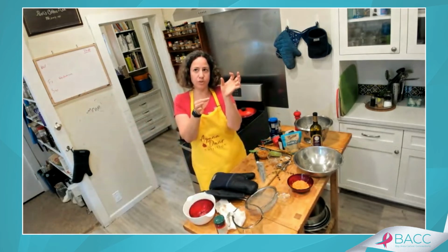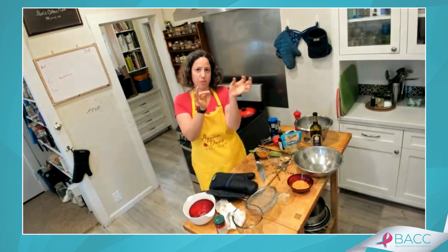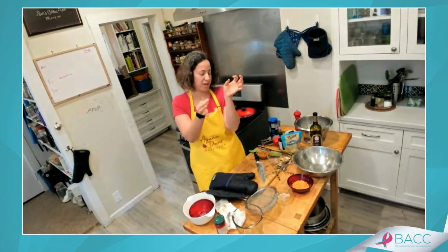A teaspoon of dried turmeric is about equal to a tablespoon of the fresh root. So either a teaspoon of dried or a tablespoon of the root, if you're not letting it sit too long, more than 6 months on your shelf, it keeps its freshness and you can use it.